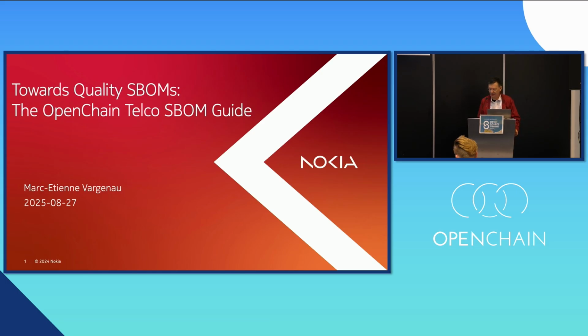The second presentation I followed yesterday morning was about Sepia, and I also recommend that you have a look at it. It's a work by Bosch company, and they are providing open source tools to handle SBOMs, to merge SBOMs, and in their presentation they had a slide about the OpenChain Telco guide. So that's what I wanted to mention.